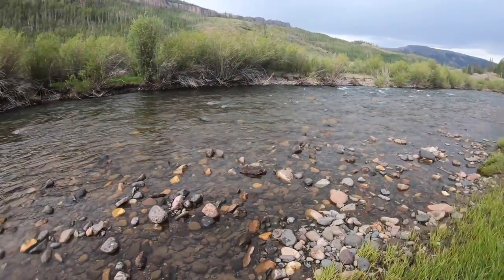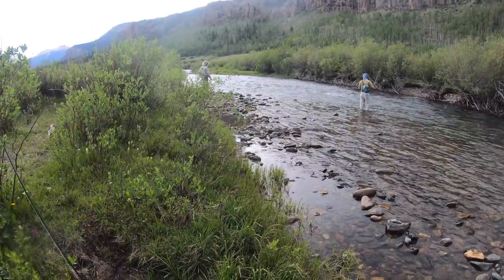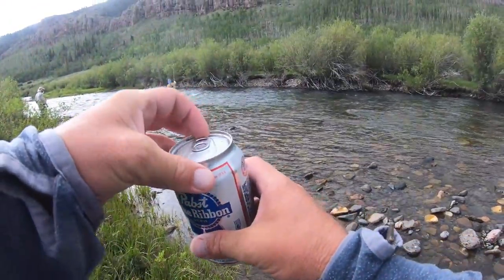We keep catching fish with the camera turned off because I'm not working it right, or with a dead battery. So let's see if we can turn that around. I know what'll help. Backpack beer.